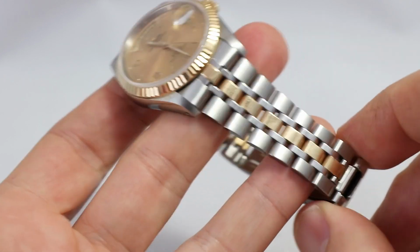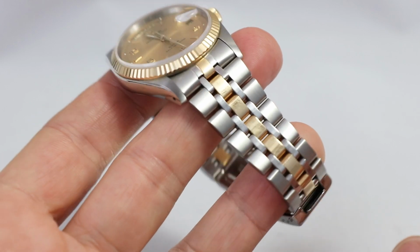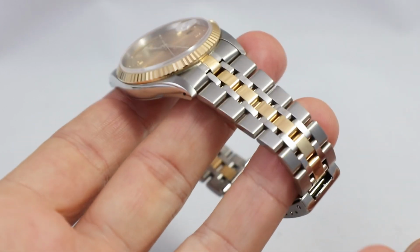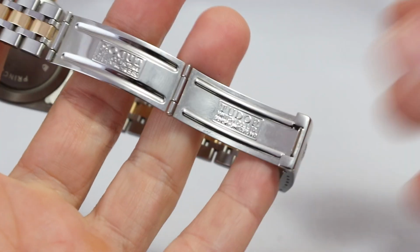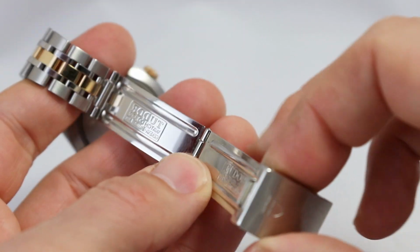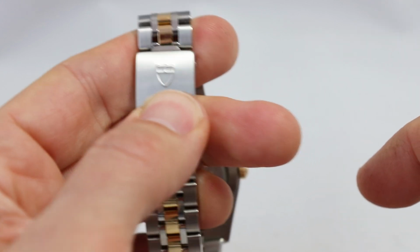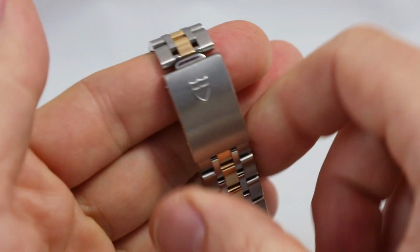I love the contrast between metal and gold. That's why I bought that watch. And I really like this bracelet. It's very vintage. Very vintage. It's lightweight, and it has a very simple friction clasp. There you are. This is the typical friction clasp we know from vintage Rolex models as well. But here you have the Tudor logo on it, brushed clasp, and so a very classy, neat look.